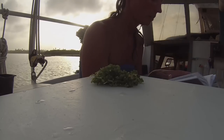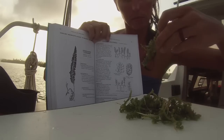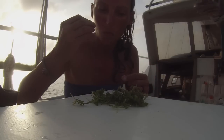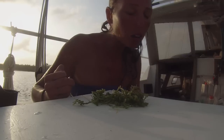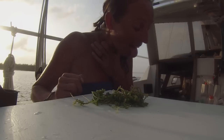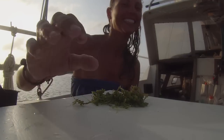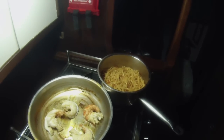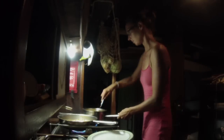So we checked the algae and compared it to the book to see if it's really an edible algae, and it did look pretty similar, so I made a little dressing for it. We did buy some lobster as well because the algae was really just a trial, and we had some really nice pasta with lobster, which was delicious.